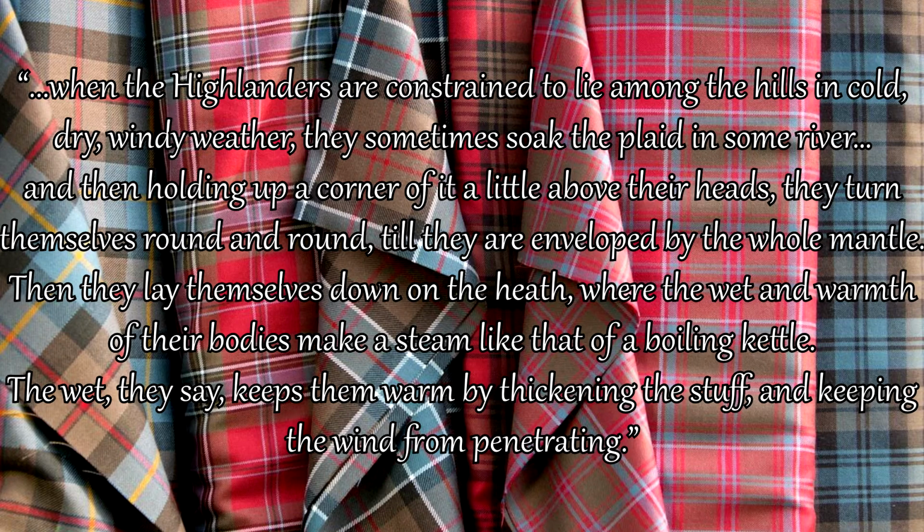It was a practical garment that could be used as a sleeping bag, as a hood, or just as a kilt around the waist. In the early 18th century, Edmund Burt wrote of the Great Plaid. "When the Highlanders are constrained to lie among the hills in cold, dry, windy weather, they sometimes soak the plaid in some river, and then, holding up a corner of it a little above their heads, they turn themselves round and round till they are enveloped by the whole mantle.